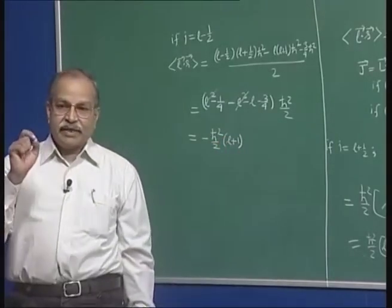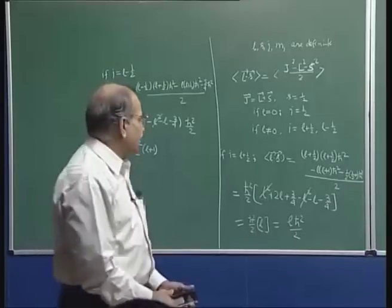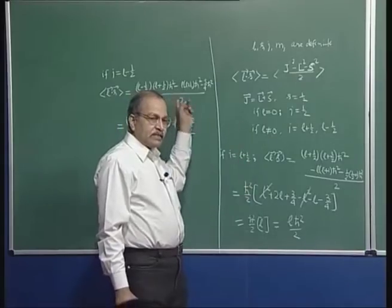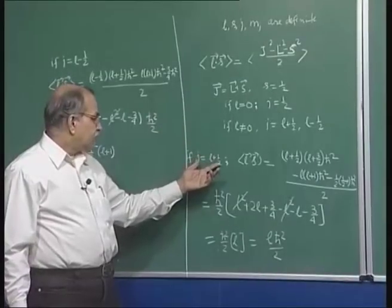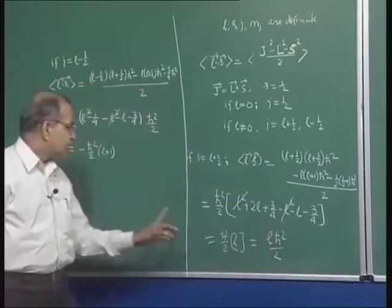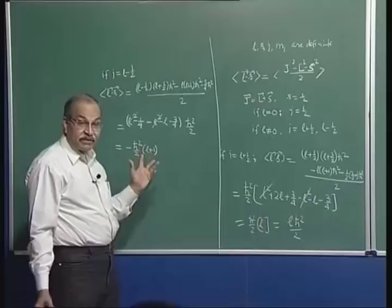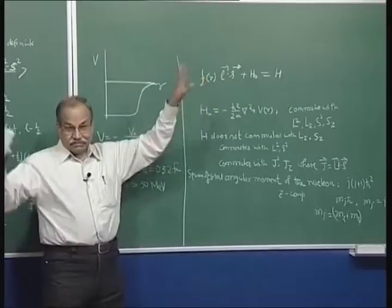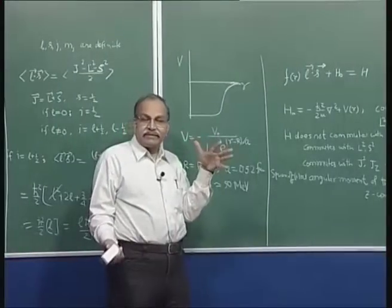So, that same L now splits in two parts, L is same, but depending on whether j is L plus half or j is L minus half, the energies are different. For j equal to L plus half, that L dot S term will have this value, whereas for L minus half, it will have this value. So, energies will be different. F r is there, remember, this F r is also there. So, that also has to be taken into account, but the effect of this is to split the energy in two parts.